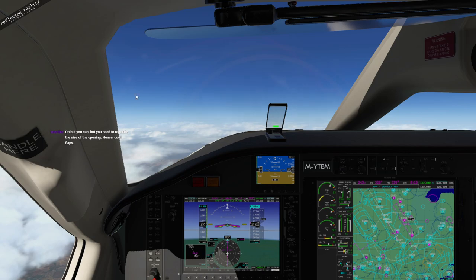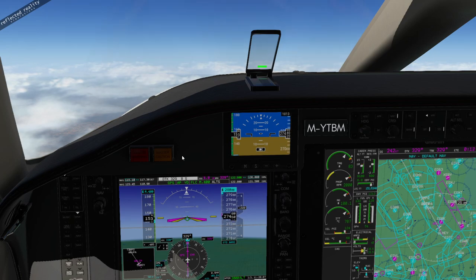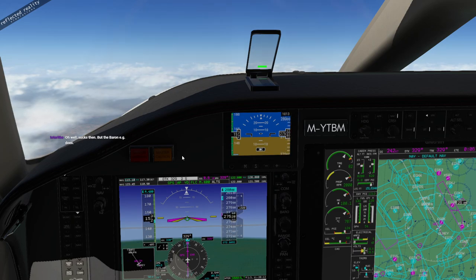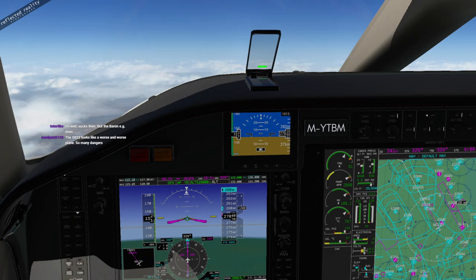Excellent, we're going to level at 2.8, and this is working well. This is the flexibility of the TBM, just getting up to flight level, sailing along, and then happily going down to low level VFR altitudes.